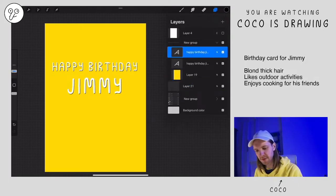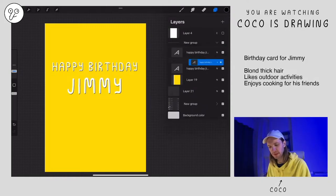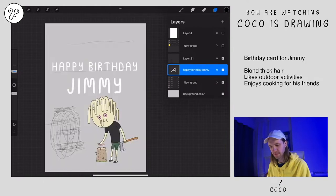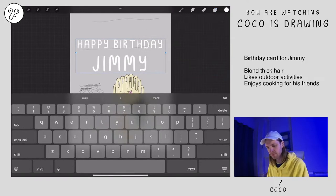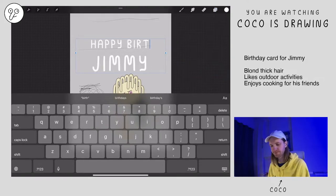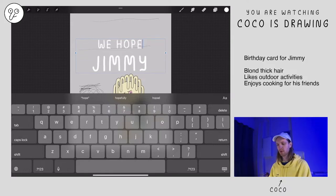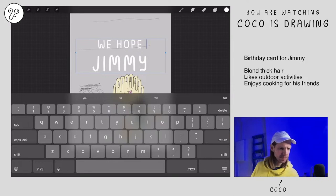Let's just copy this text layer. We pull it down on top of here. Turn this off, and we have this again here, and then we edit. Happy birthday, Jimmy. We hope. Actually have a neighbor calling on the door. Just a second, I'll be right back.